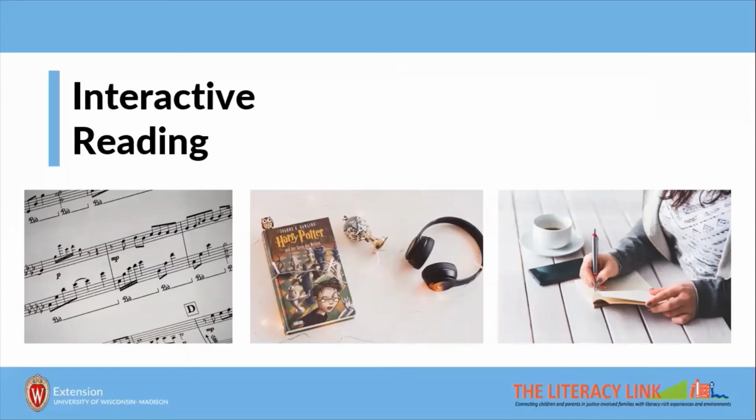You might take turns reading. Maybe you find that you like the same poetry or lyrics to your child's favorite songs. Maybe you both read the same novel and talk about it as you read.